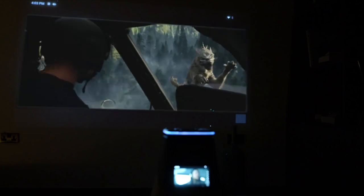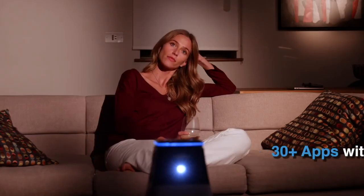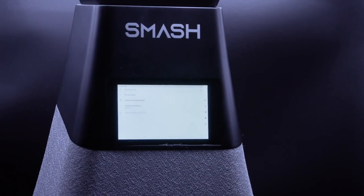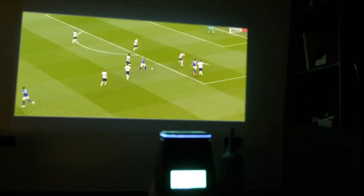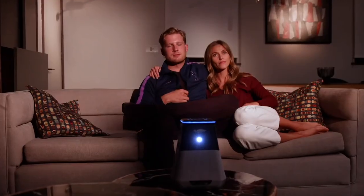Smash gives you so many ways to watch. It works out of the box with 30 plus built-in apps, including Netflix, Prime, and Hulu. Watch your favorite movie files from a USB stick or hard drive. Connect your laptop through the HDMI port or use your phone's screen sharing setting. Whether it's the big match or the new Hollywood blockbuster, you've got the best seat in the house.